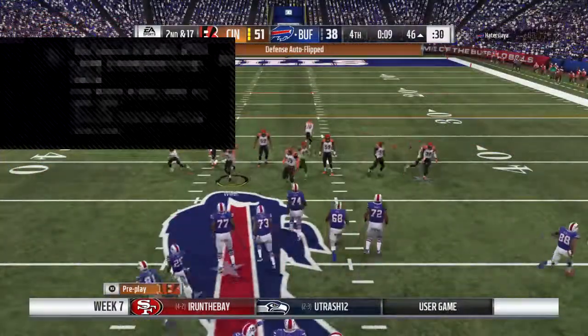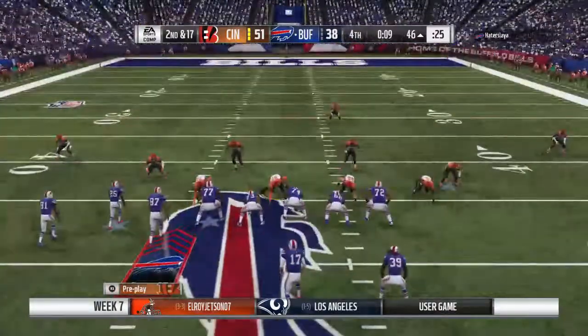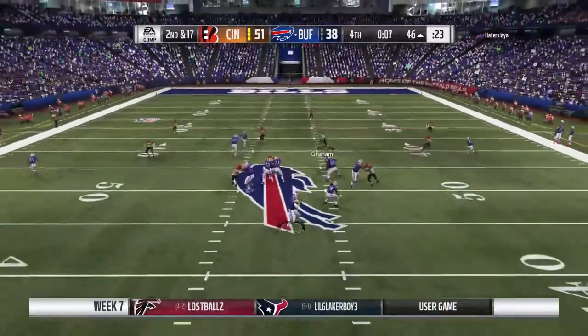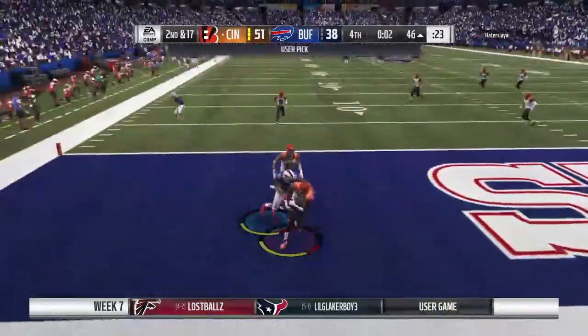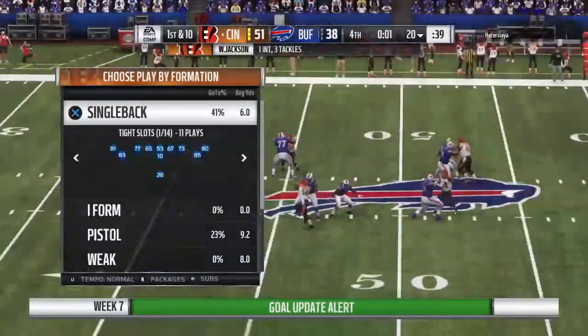Now following the sack, they'll look to make amends on a 2nd down and 17. Operating from the gun. Allen, he's going to let it fly. And this is intercepted, and that should do it. William Jackson with a pick.